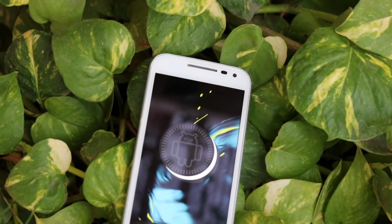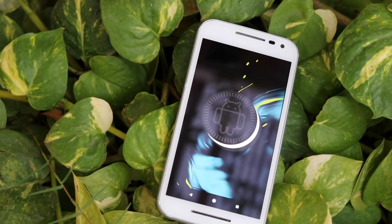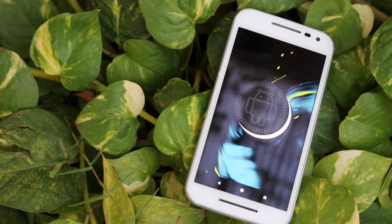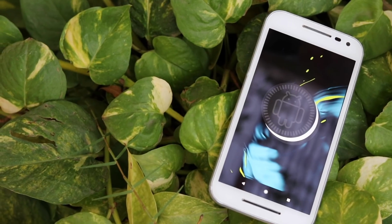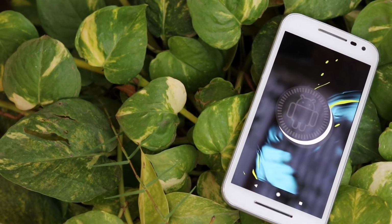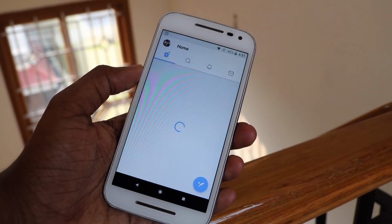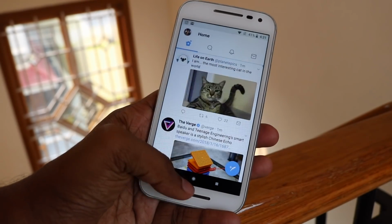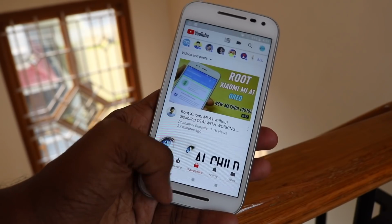So starting with the Easter egg, we finally have the real Oreo Easter egg, and I think this should have been there in the first place itself, but anyways, at least we have it now. The day-to-day performance with this custom ROM was very snappy, and the UI transitions were also very smooth. I'm not sure if this is the Android Go optimization or whatever. This ROM feels smooth AF.